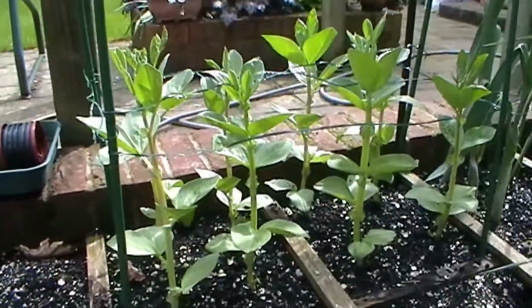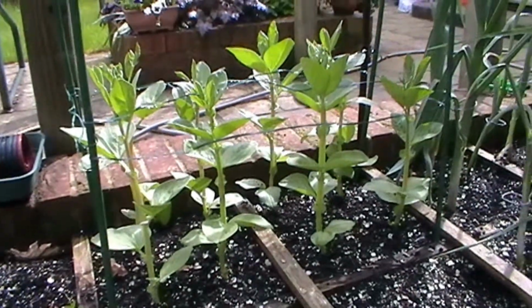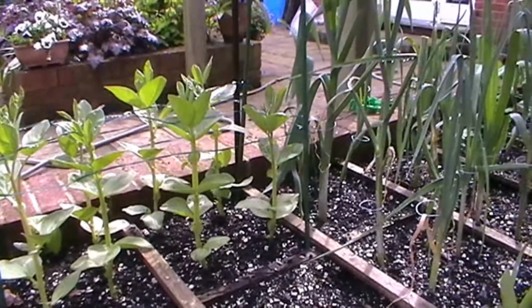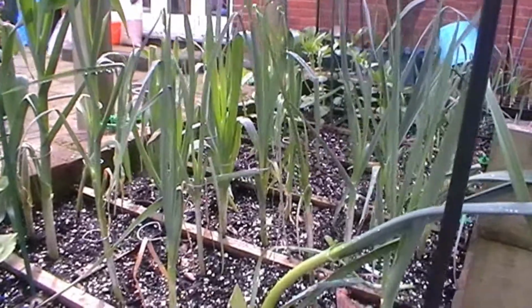I've got some broad beans which were actually a batch that my neighbour had sown and were too many for his garden, so he said, why don't you have them? And they were just a fraction ahead of my own broad beans, but actually mine have caught up now.